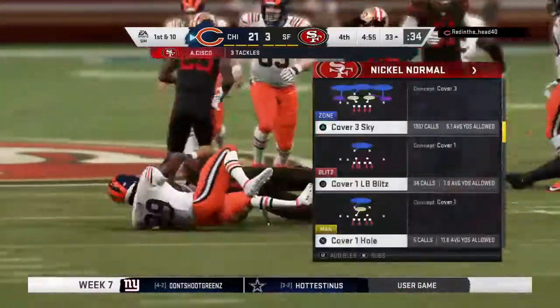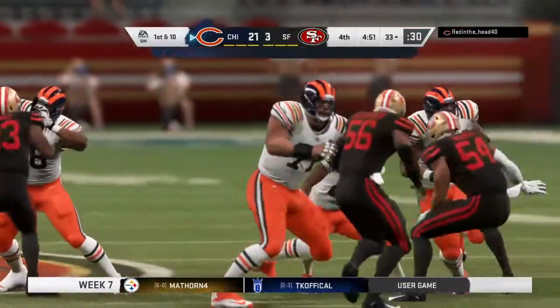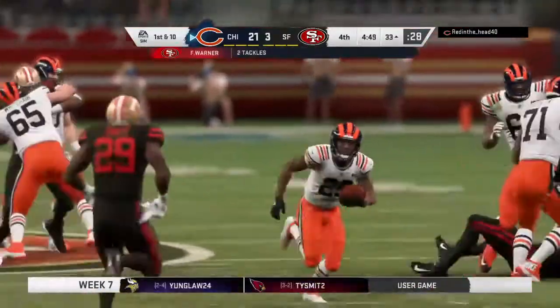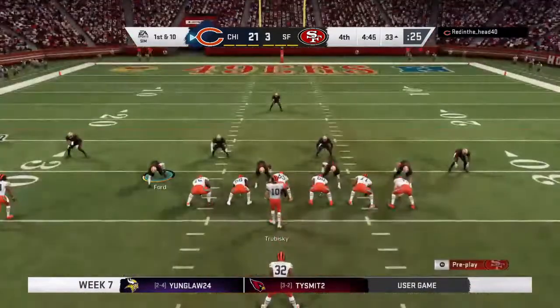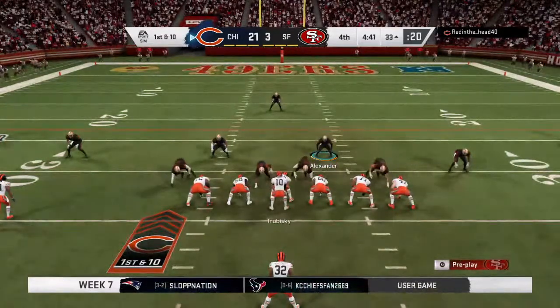He's still rumbling, isn't he? Still looking fresh in this one despite the heavy workload. But you and I both know, well-conditioned, and he did tell us that he thrives on being at his peak late in ball games. Back-to-back good plays have him on the move on 1st down.